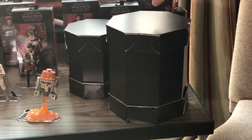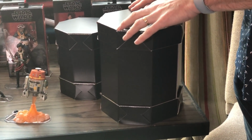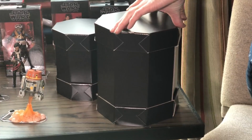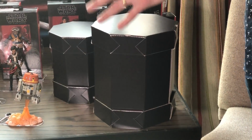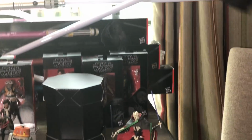And I would like to reveal our first larger deluxe figure here. This figure we've been asked to do probably even before we started the Black Series. It's singularly probably the number one most requested figure that we've been asked to do. And as we're in the prequel era, I'd like to reveal to you our General Grievous.